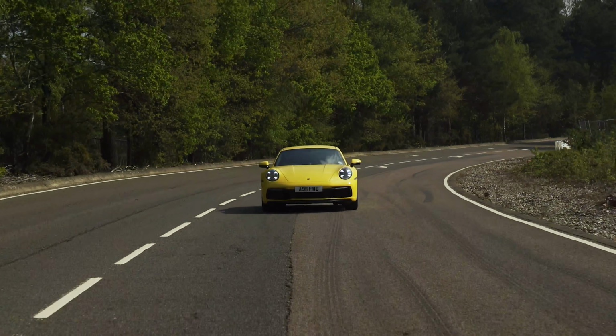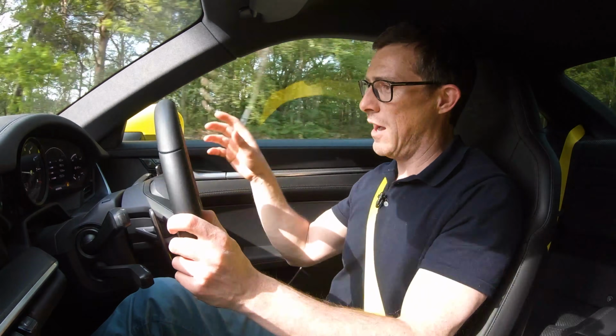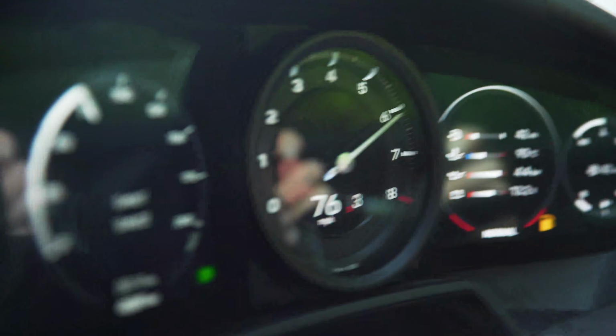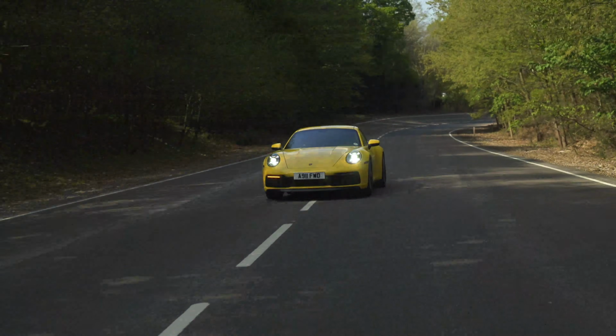What I can't fault though is the response from this engine and gearbox. So I'm bootling along at 50 miles an hour, I need to overtake, floor it. That was it. I was 70 like that. The gearbox just kicks down instantly and the engine just flies.